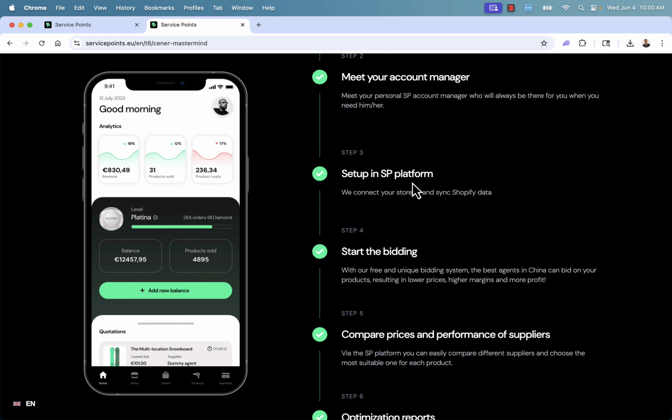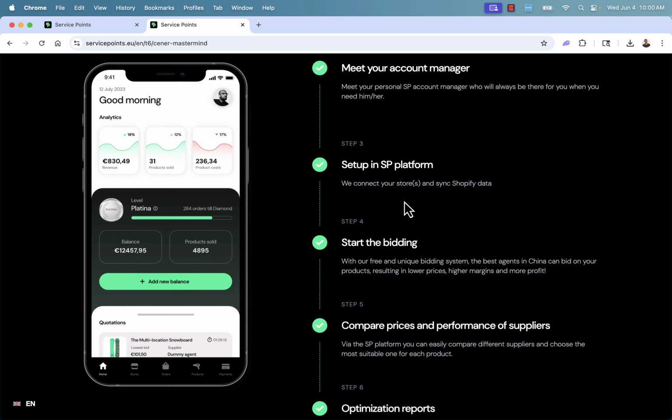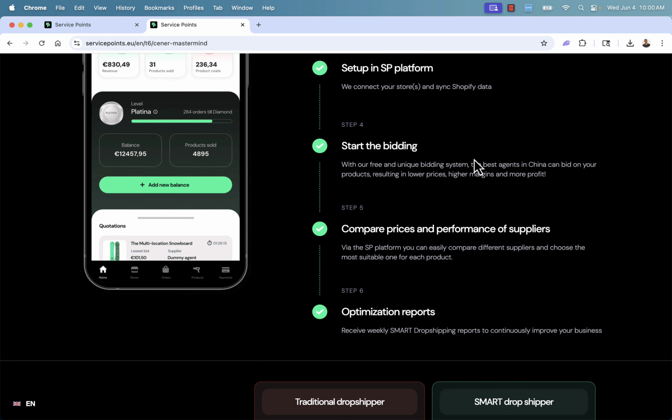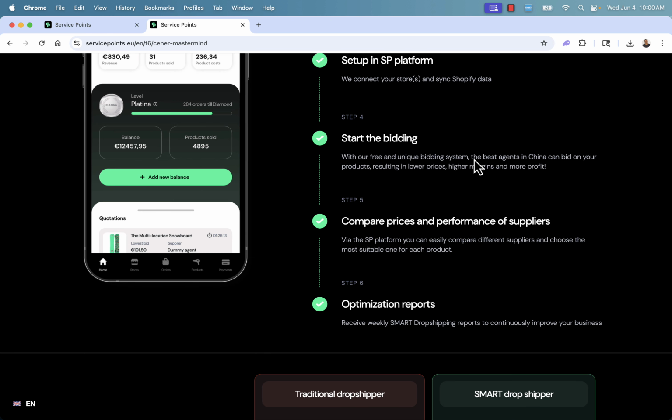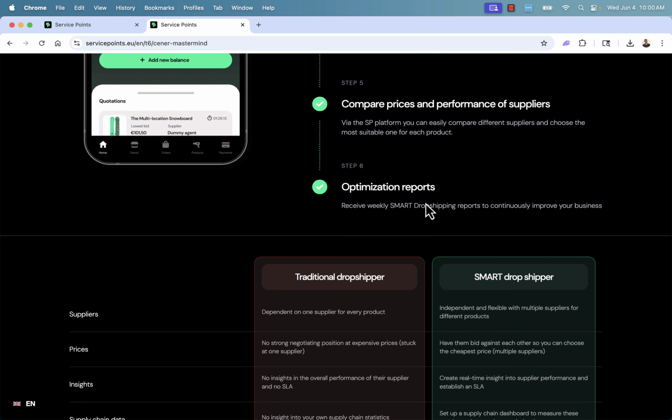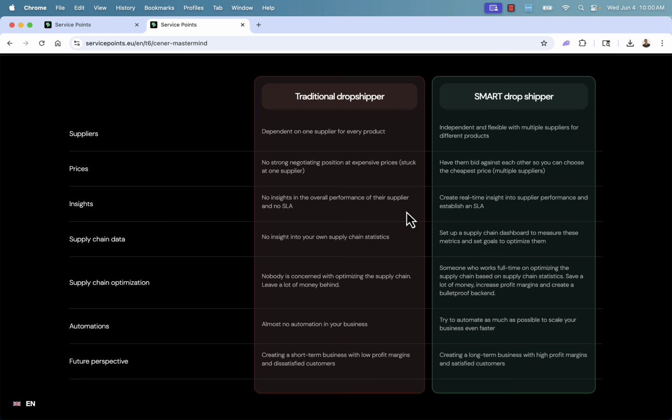You'll be able to set everything up, connect all the stores, sync all the data, and again, do that smart bidding, where we're going to have that unique bidding system that makes Service Points so powerful. The best agents for your products are going to bid, giving you a lower price, higher profit margin, and overall better business relationship. And you'll be able to compare all that. You get weekly smart drop shipping reports done for you. And again, this can't compare to a traditional drop shipper.